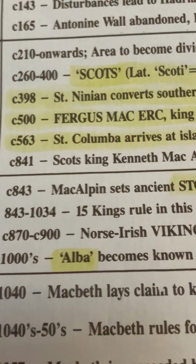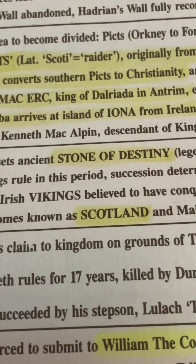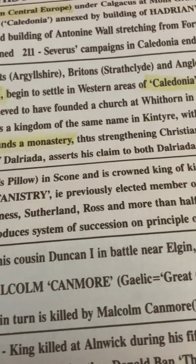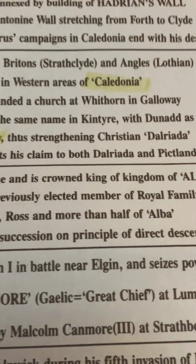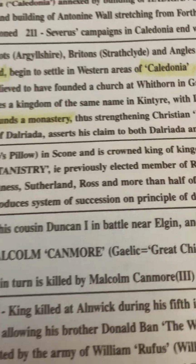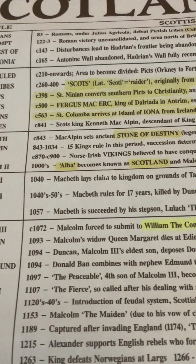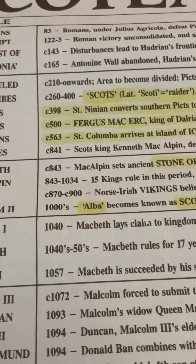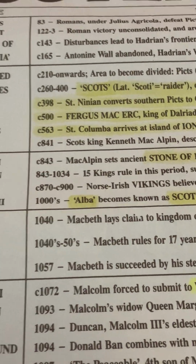And also then in 500, Fergus Mac Erc, king of Dalriada in Antrim, he establishes a kingdom of the same name in Kintyre. So there you are. And I think actually that Fergus is the same Fergus who built Carrickfergus, who is the name from Carrickfergus comes from.